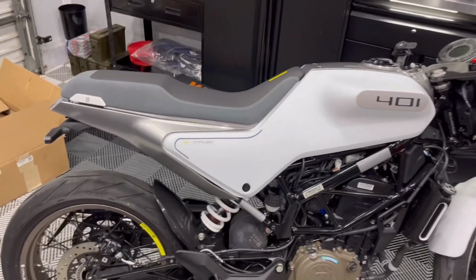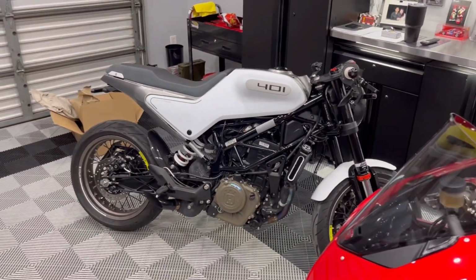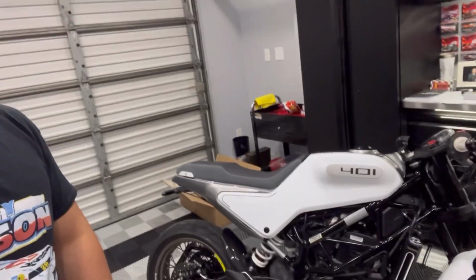There it is. It does clip on. Nine months later, there it is. Okay, and then there it is. So all put together now. I think for the most part, this is probably the final iteration of this bike.